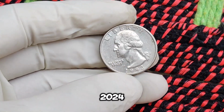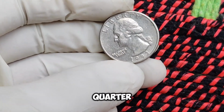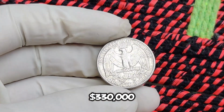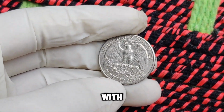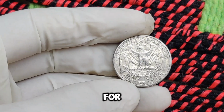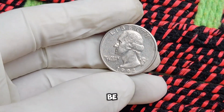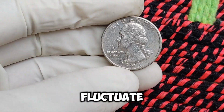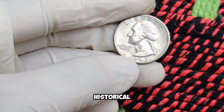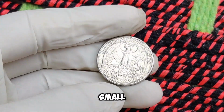As of 2024, the current market value for a high-grade 1993 D Washington quarter remains strong. While not every coin will fetch $330,000, coins in mint state condition with no flaws can still command impressive prices. Collectors are always on the lookout for rare and valuable coins, and the 1993 D Washington quarter continues to be in high demand. The coin market can fluctuate, but coins like this one tend to retain their value due to their rarity and historical significance. If you're lucky enough to own one, you could be sitting on a small fortune.